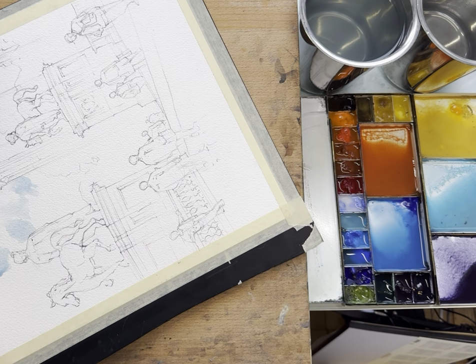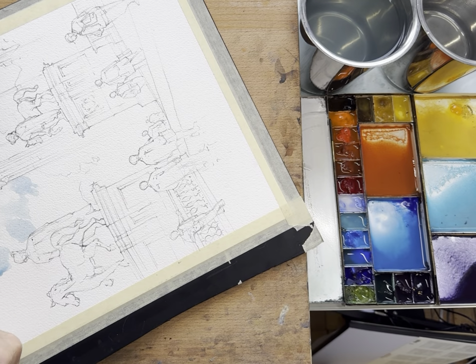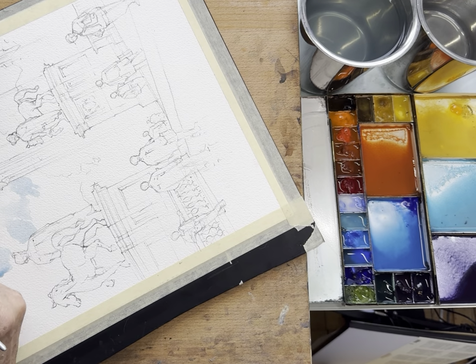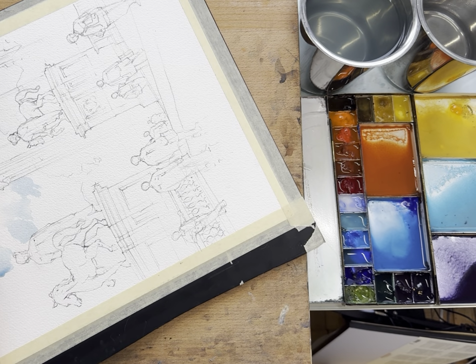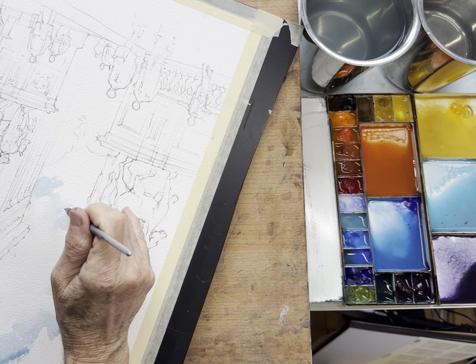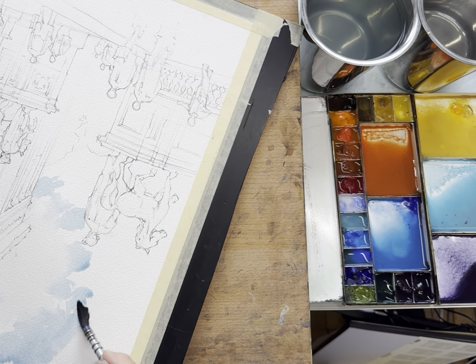So with a mid-sized mop brush, these are one of my Neef brushes. They hold a lot of water. They can be generally good for doing skies. So anyway, when you do this, you're painting on the dry paper, but bumping this wet, sloppy wash very casually up into the area that you painted out with clear water, so that you end up with some of these found or hard edges, and then some of these lost edges where it touches the wet area that you painted.